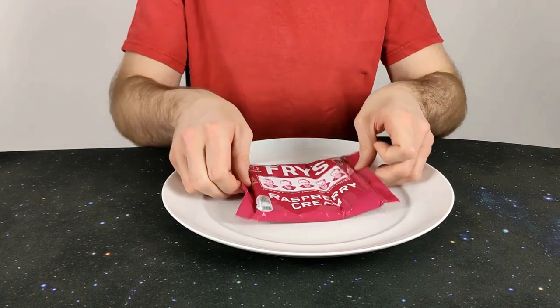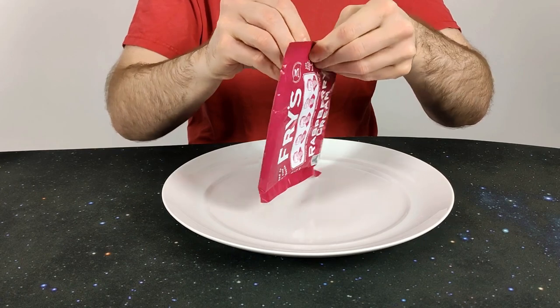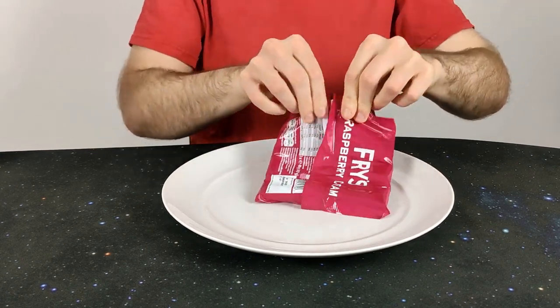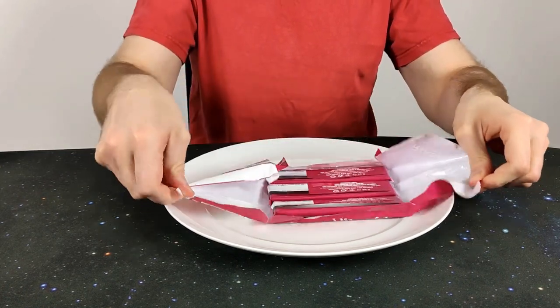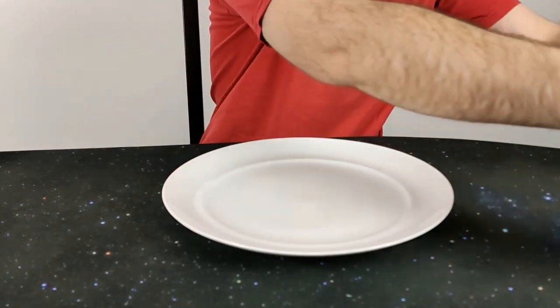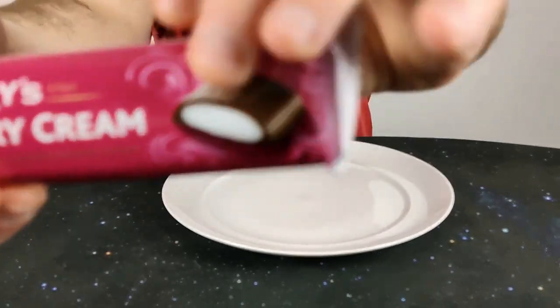Okay, let's give it an open. Right, so hopefully I'm centered, everyone. Let's open it up. So there should be 3 bars in here. All going well. And there is. If there's ever in doubt, really. So there we go. So let's put 2 of them off to the side. Here we go. So you can see what it is there. This is what they all look like.